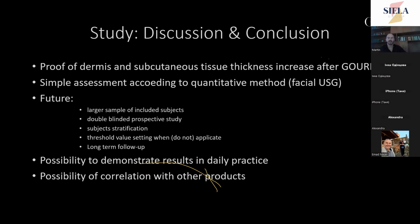One of the exciting aspects of this research is the potential to demonstrate these results in your daily clinical practice. By using facial ultrasound as a tool to track treatment outcomes, we can provide patients with objective evidence of their progress over time, enhancing patient satisfaction. Finally, it would be valuable to explore the possibility for combining Gouri with other biostimulants or treatments.